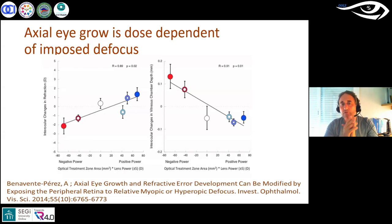And here is a beautiful work in marmosets made by Benavente Perez. She showed us that when she placed contact lenses on the eyes of those monkeys, the more plus power she induced, the better the control in axial length evolution. In red is negative power, in blue is positive power. So you can see here how we have less axial length growth.